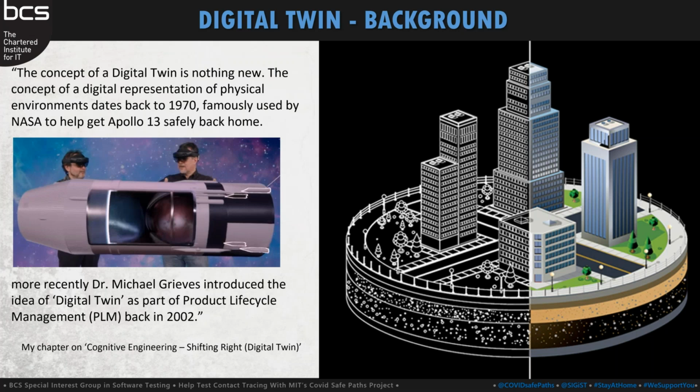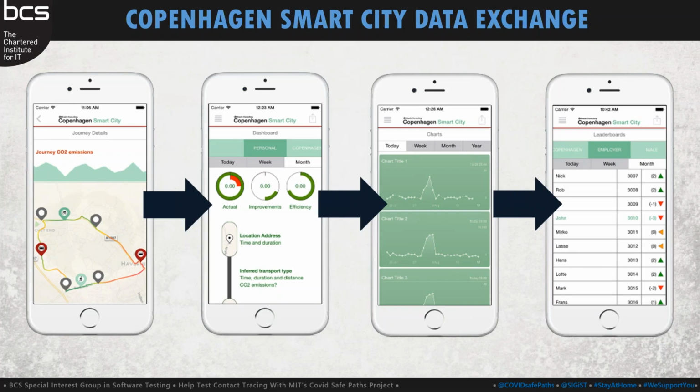But more recently, back in 2002, they started applying this to the software development lifecycle, which is where we're all involved. So I'm going to give you an example of where we've used this in the past and how this technology is applied to what we're doing now with the COVID SafePaths app. So the first aspect, as you see on the right-hand side here, we've got a smart city. I'm going to refer back to a smart city project that I did, which involved contact tracing back in 2015, for the city of Copenhagen. This was more for the purposes of becoming more carbon neutral, but it did have similar challenges.